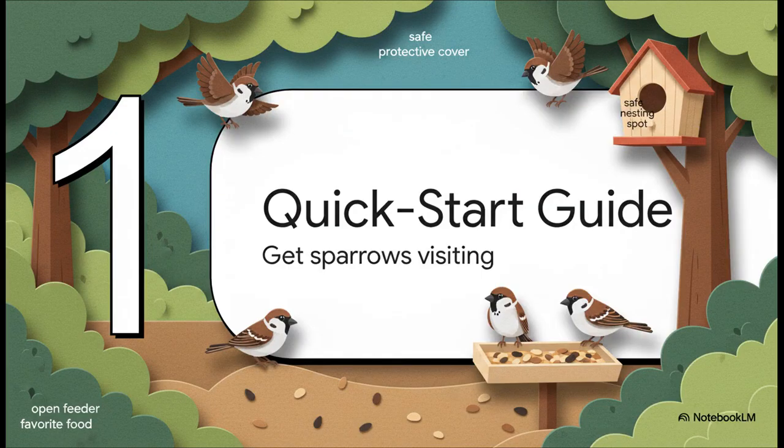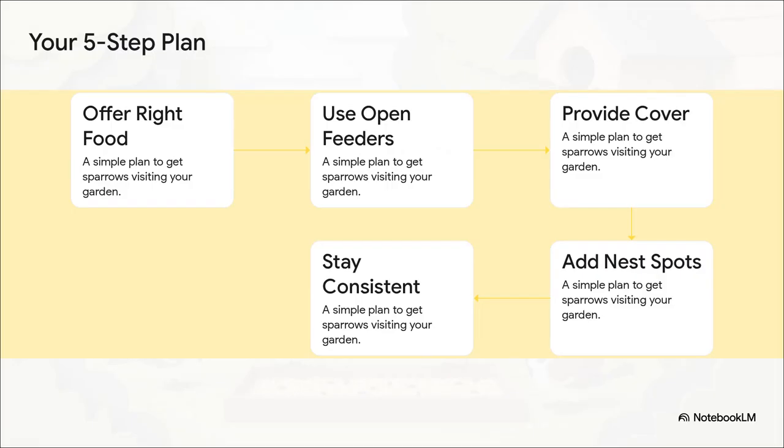All right, so you want to jump right in and get started? Perfect. This next part is your quick start guide. It's a super simple plan to get sparrows checking out your garden right away. Okay, here's the game plan. It's just 5 simple steps.